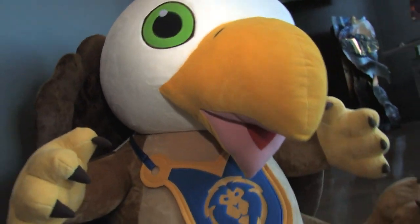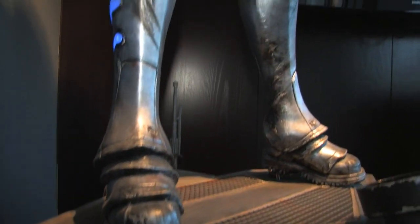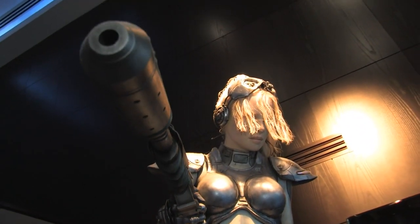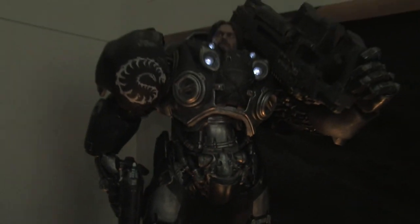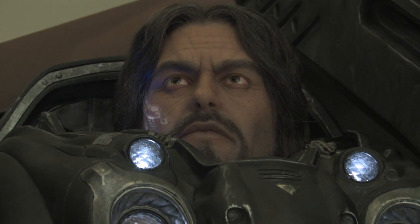The lobby was decorated with giant Wyrmwind and Griffin plushies, a statue from StarCraft, and an exact replica of Arthas's Frostmourne sword. Jim Raynor from StarCraft II and Sarah Kerrigan transformed into the Queen of Blades statues were also on display.